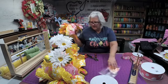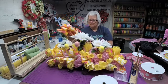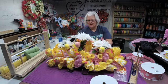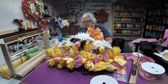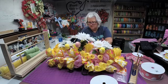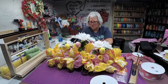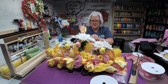So I'm debating. Sometimes if the bow is going to cover up too much of that, I may take those two ribbons off and go ahead and stick them up in there because you can't see them anyway. So let's put them where they can be seen a little bit more. So let's just add them up here.